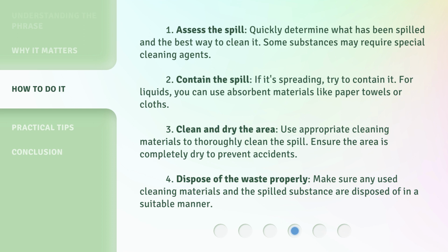For liquids, you can use absorbent materials like paper towels or cloths. 3. Clean and dry the area. Use appropriate cleaning materials to thoroughly clean the spill. Ensure the area is completely dry to prevent accidents. 4. Dispose of the waste properly. Make sure any used cleaning materials and the spilled substance are disposed of in a suitable manner.